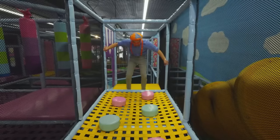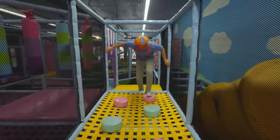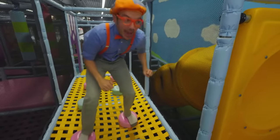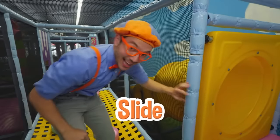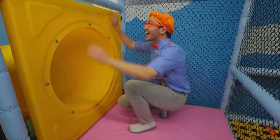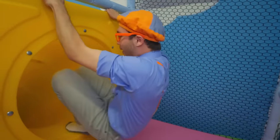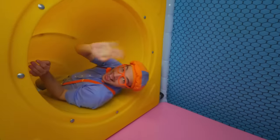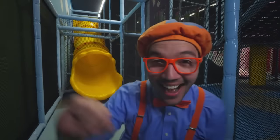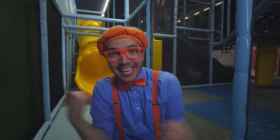We need to cross the path on the gumdrops. Here we go. Whoa! Don't lose your balance. Hey, check it out. Yellow slide. Whoa! See you at the bottom. Here we go. Bye-bye! One fast slide!